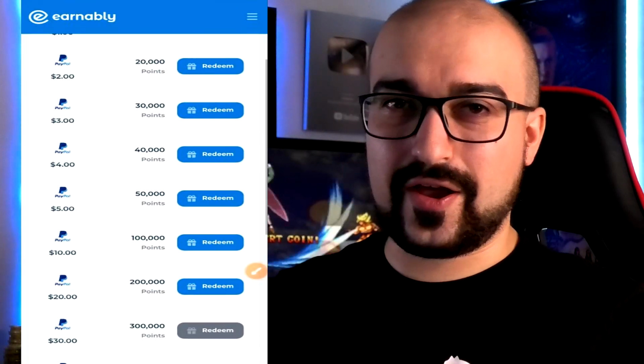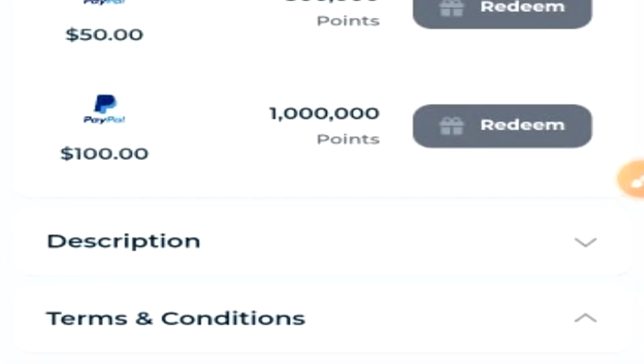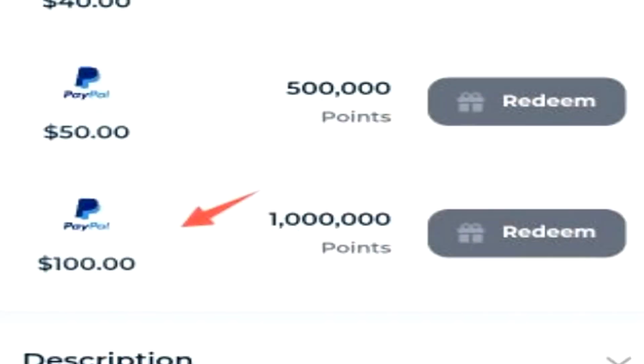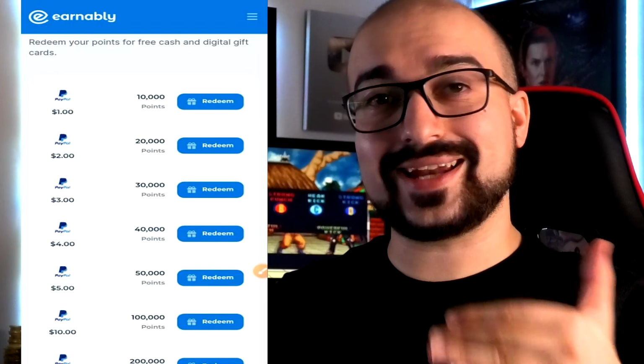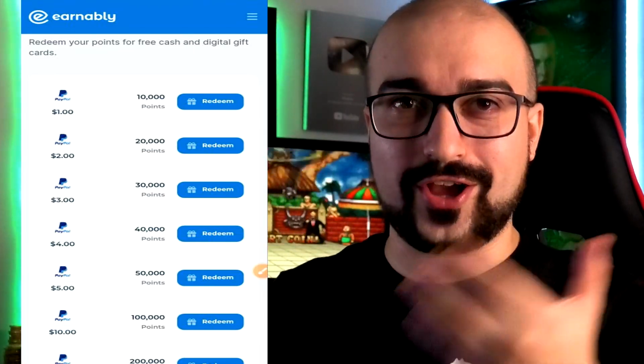That's the great thing about Earnably. They have such a low minimum cash out needed. So pretty much, once you complete one or two surveys, you can cash out straight away, essentially. The cash outs go all the way up to $100 at a time. Now, with 227,000 points, I can roughly cash out $22 worth of currency. But before I do that, now that you know how the currency system works, let's go check out some of the earning methods on Earnably.